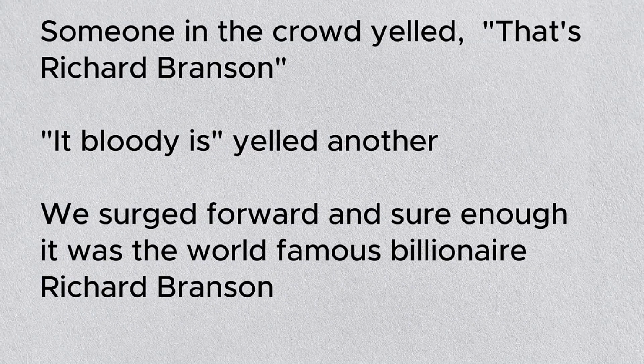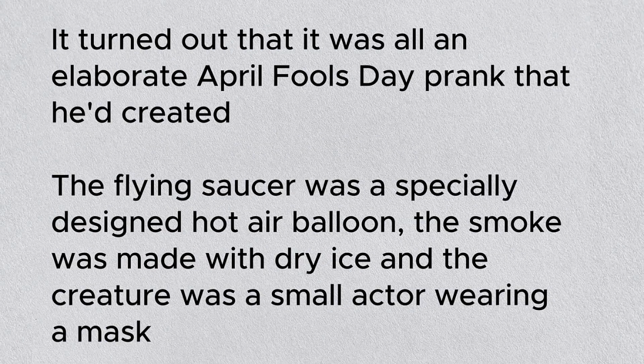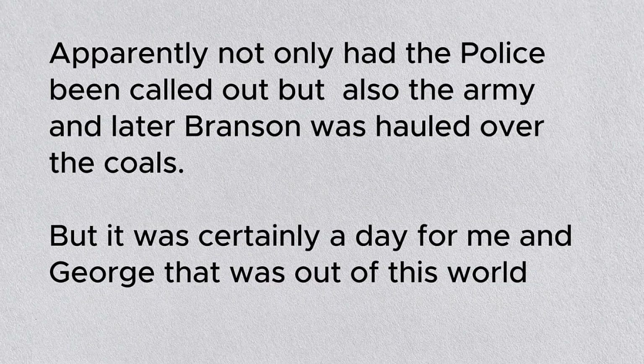Someone in the crowd yelled, "That's Richard Branson." "It bloody is," yelled another. We surged forward, and sure enough, it was the world-famous billionaire, Richard Branson. It turned out that it was all an elaborate April Fool's Day prank that he'd created. The flying saucer was a specially designed hot air balloon, the smoke was made with dry ice, and the creature was a small actor wearing a mask. Apparently, not only had the police been called out, but also the army, and later Branson was hauled over the coals. But it was certainly a day for me and George that was out of this world.